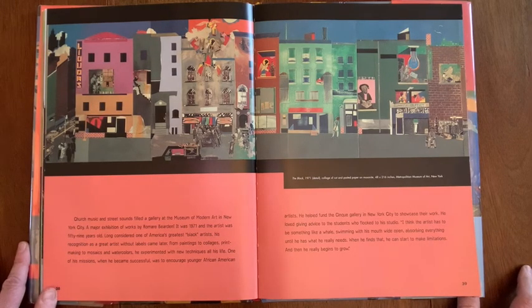It was 1971 and the artist was 59 years old, long considered one of America's greatest black artists. His recognition as a great artist without labels came later. From paintings to collages, printmaking to mosaics and watercolors, he experimented with new techniques his whole life. One of his missions, when he became successful, was to encourage younger African American artists. He helped fund the Cinque Gallery in New York to showcase their work. He loved giving advice to the students who flocked to his studio.